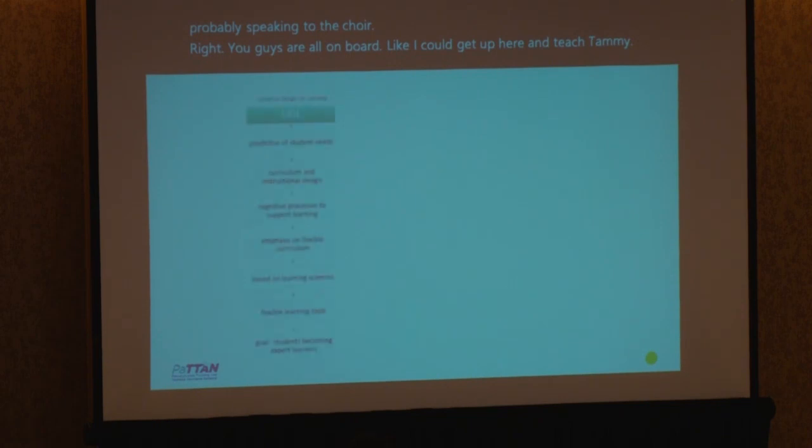There are, like I said, different frameworks, and technology can be represented in all of them. UDL, of course, is looking at how we are making our curriculum more flexible, but the end goal is for our students to become expert learners. Because really, at the heart of becoming an expert learner is being able to self-advocate in other settings. They're learning how to be a learner and how to ask for more and what they need.